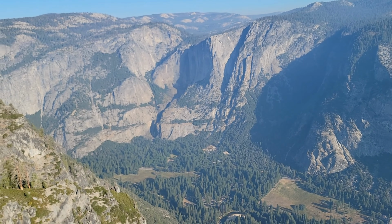Once you're in the park, you can have all day there and just discover around. It's closer to Glacier Point from this way. So anyway, enjoy the video. Glacier Point is beautiful. Can't wait to go back.